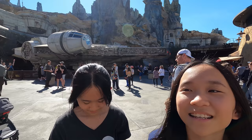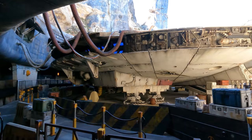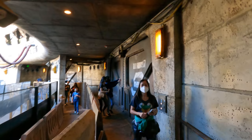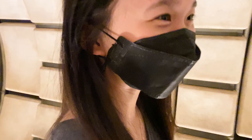Guys, look, it's the Millennium Falcon. Guys, we're going on the Millennium Falcon Smuggler's Run. What are you? I'm a gunner. Janet, what are you? Engineer? Oh my god, it looks like the Millennium Falcon in here. This is awesome. We're inside the Millennium Falcon.